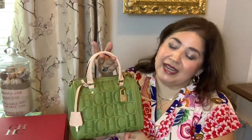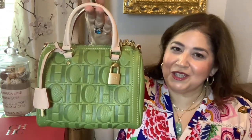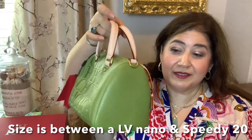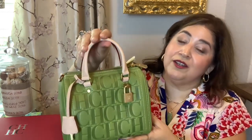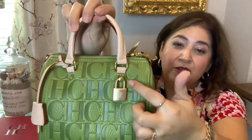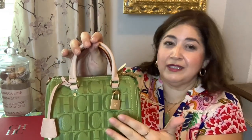Check this little cutie out. This is the Carolina Herrera Mini Andy handbag, and it is in their color pistachio. It is just like an LV Nano Speedy, and you have the lock as well, just as you would find on a Louis Vuitton. And the nice thing is that it is clasped here, so it's stationary. It's not hanging from the side, so you have that fun little detail there.